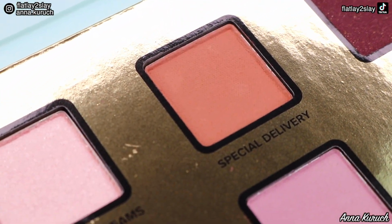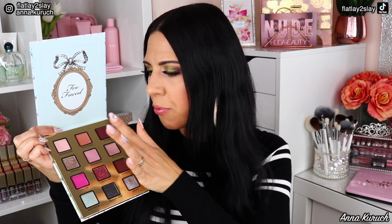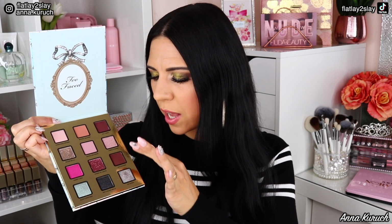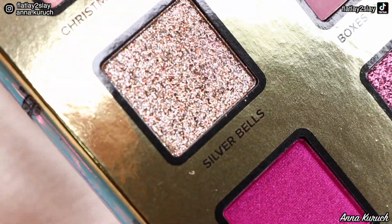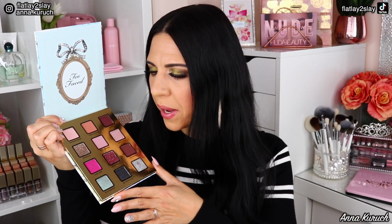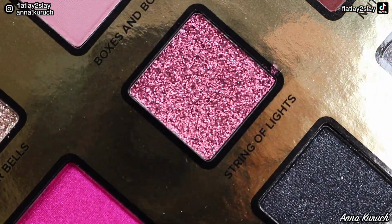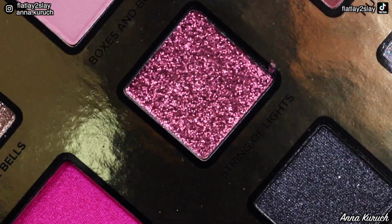And I can spot only 3 matte eyeshadows. So this Special Delivery brown eyeshadow, this Boxes and Bows, and also the shade Nutcracker. So we have several glitter shades. We have Silver Bells over here, which is gorgeous silver glitter with some pink and bronzy glitters. We also have this beautiful bright pink String of Lights glitter eyeshadow.